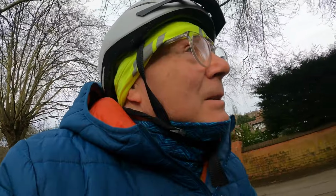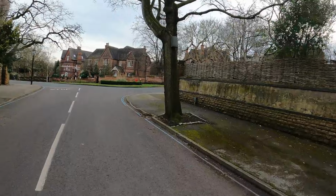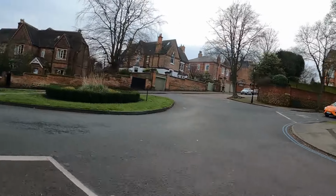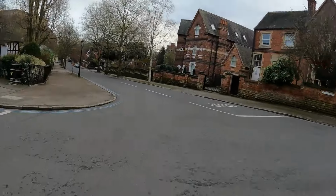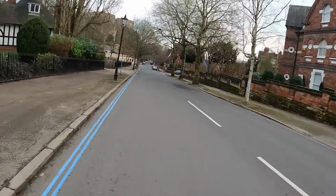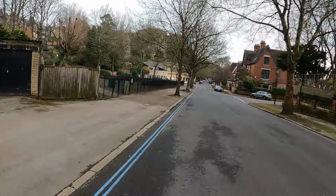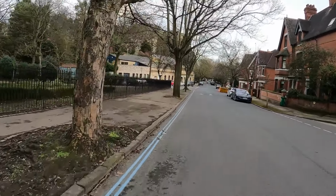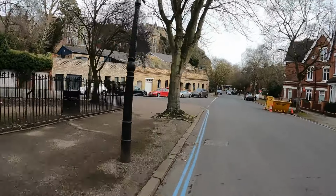Speed bumps are no fun when cycling single-handed. Finger post sign there, which is quite an interesting bit of British history all around the British countryside and cities. There are a lot of finger post signs. Got a car behind me. I'll ease off a bit anyway. I'll pull up here, let him by.